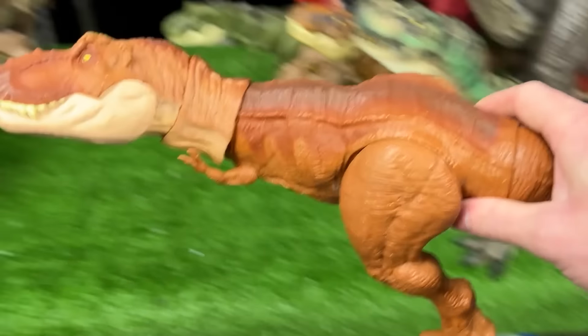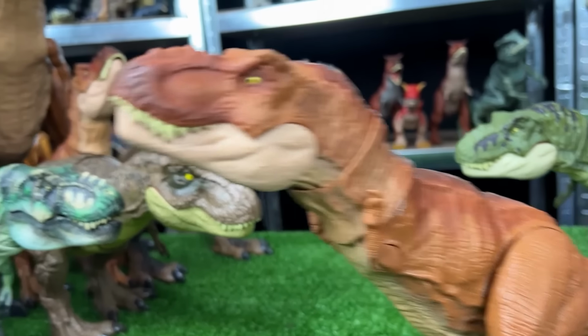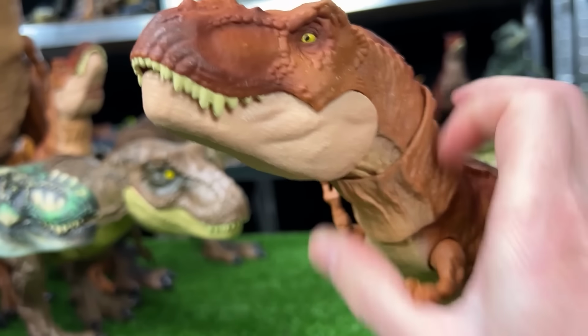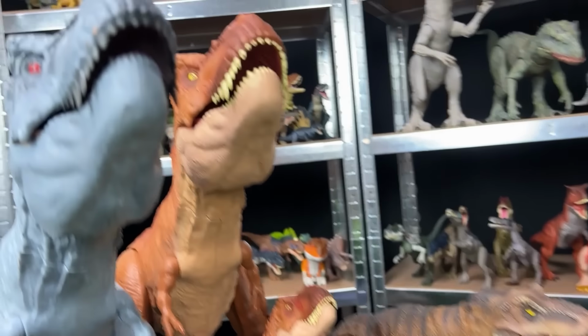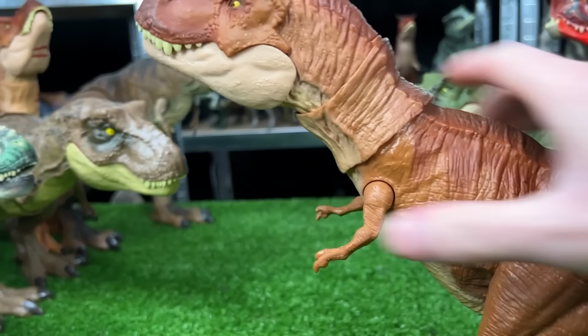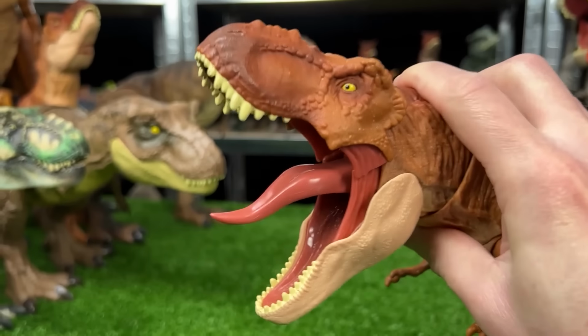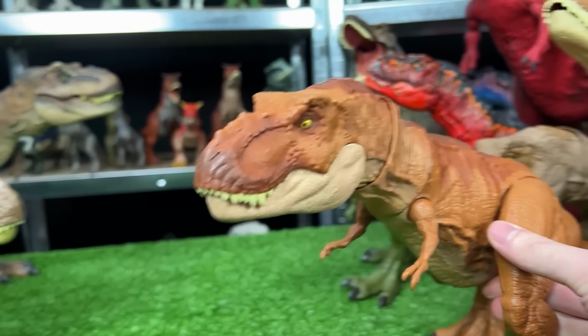I've got at least one more bright orange T-Rex figure. This figure is a little bit older. I think it might be from the Fallen Kingdom era. And like that super colossal figure in the back there, it has the bright orange body with the brown on top, and it features the chomping button. Let's move it on over to the right team.